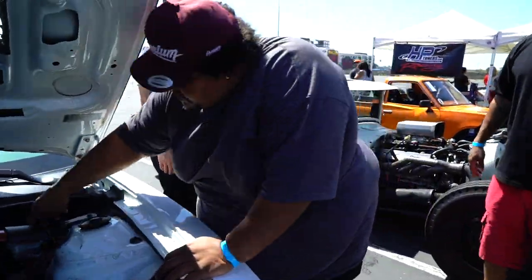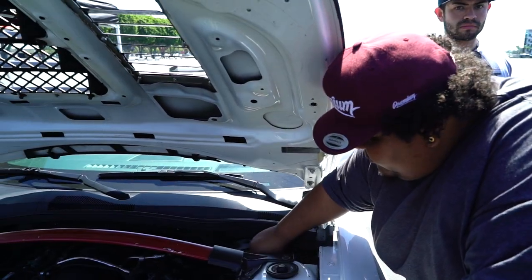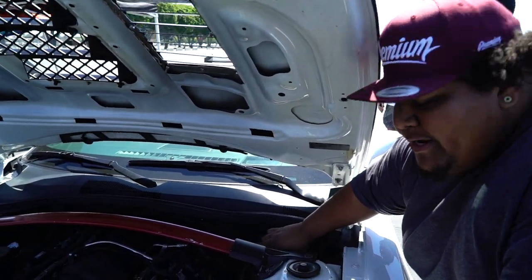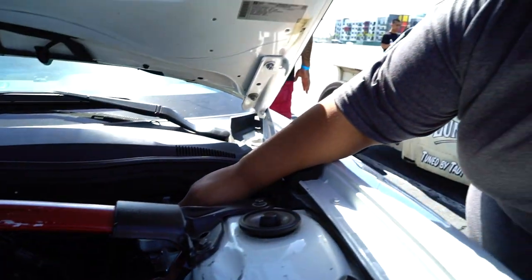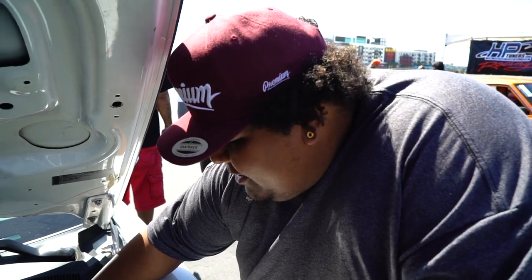Hey, you guys remember, I'm not sure if you guys remember, this is what I actually changed for the clutch fluid separation, and it's holding up good. So, a little nervous, guys, but let's get on track.